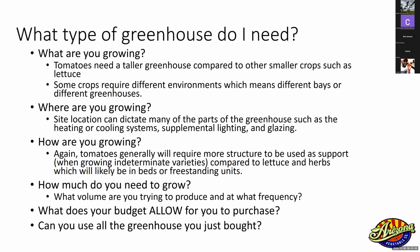Well, we're in Snowflake and northern Arizona, so it's going to be a different climate than what I'm used to down in Tucson. It's going to be a lot colder. It's going to have a shorter warm season up here. So that just means you have to accommodate for it a little bit more. How are you going to grow?